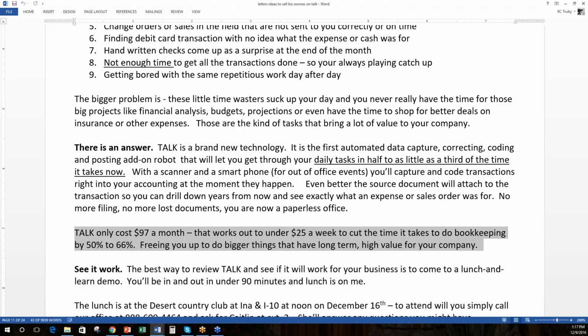And I mean, what a sales pitch to a business owner. I got this new software. You add it on top of QuickBooks, cuts half the time it takes to do bookkeeping, is $25 a week. Do you want to come down to lunch and take a look at it? Now, I can't go out to somebody's office for $97 a month. There's not enough revenue there for me. But if I can get 5 or 10 or 20 people to show up at a lunch meeting, pay $50 to feed them lunch, or 40, I don't know, then I can make money at this.